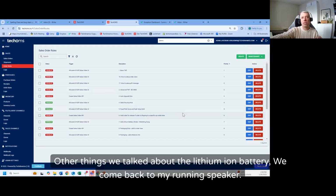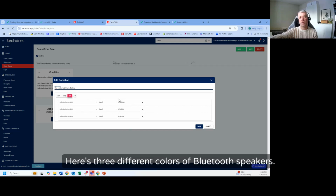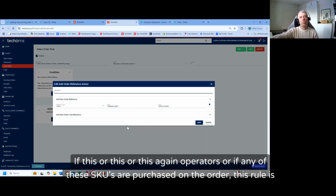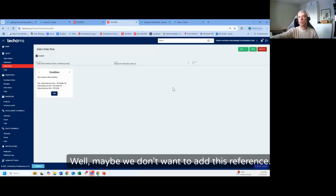Other things, we talked about the lithium ion battery. We come back to my running speaker. Here's 3 different colors of Bluetooth speakers. If this or this or this, again, operators, if any of these SKUs are purchased on the order, this rule is going to add code shipping label lithium sticker. That's as a reference.